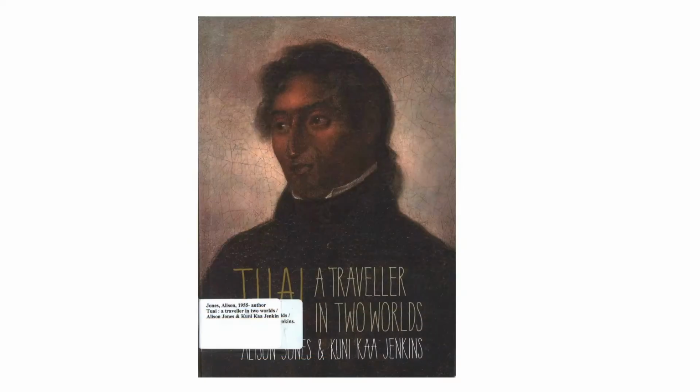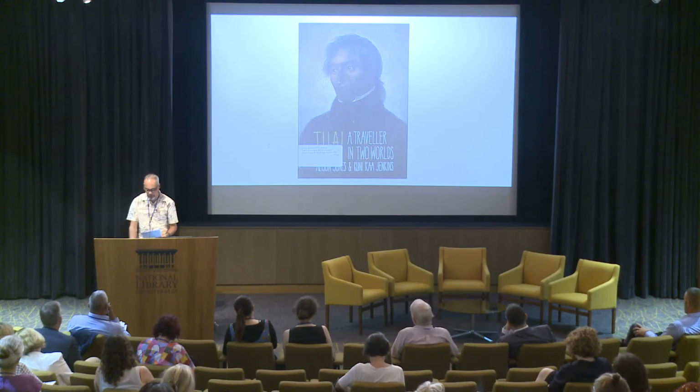These included Tuai, the subject of a recent biography which describes him as Kendall's tutor. This is the second book by Alison Jones and Kuni Jenkins, and part of a shift in our historiography and scholarship, recognising Māori agency in our colonial past. Kendall and Tuai arrived in New Zealand in June 1814.